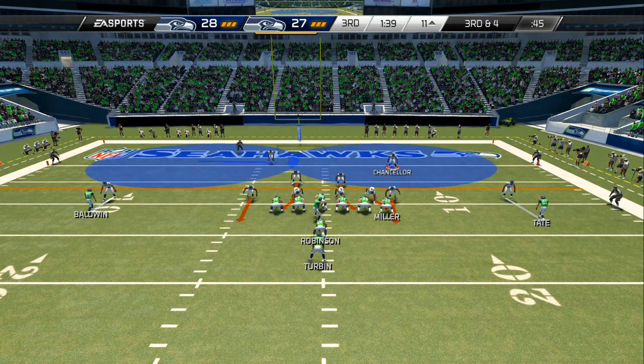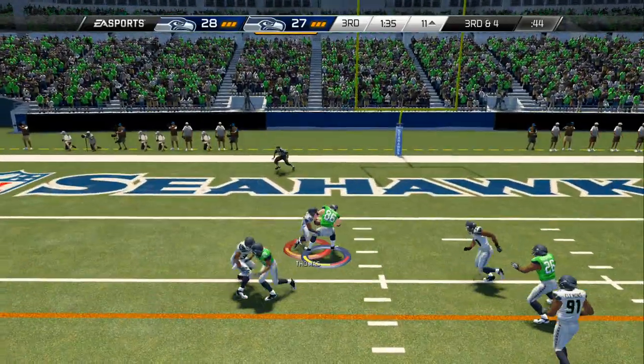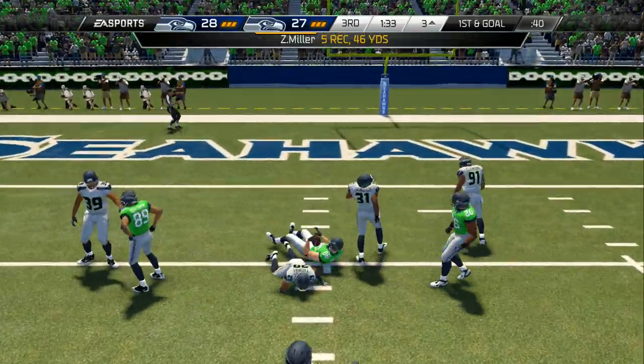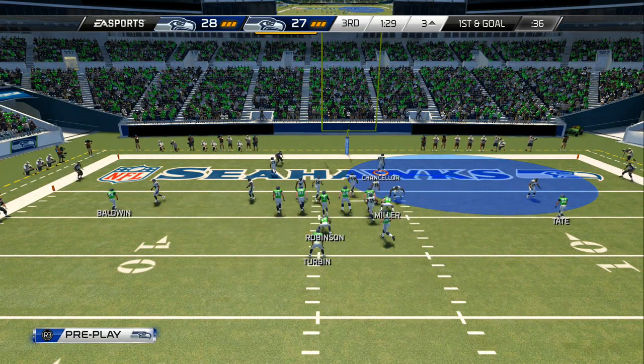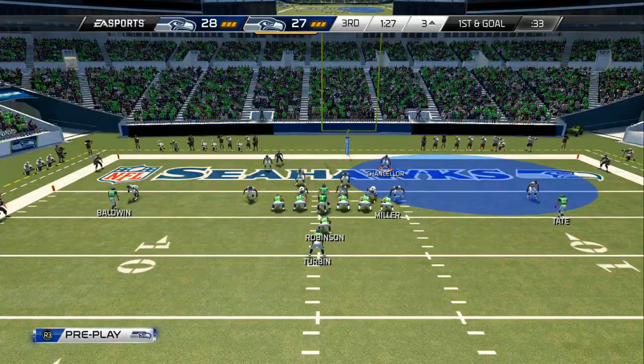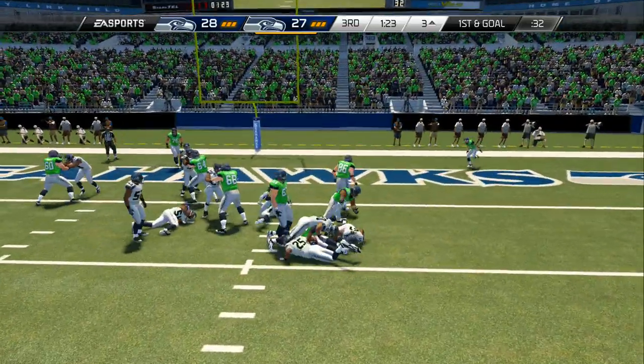Play number 6 coming up on this drive. Three-step drop. He'll throw it over the middle. Another third down conversion. The offense continues to come through in the clutch. Always a good job to pick up some yards when you're in the red zone. Nice throw by the quarterback, and he gets the completion. Takes it to the eye.